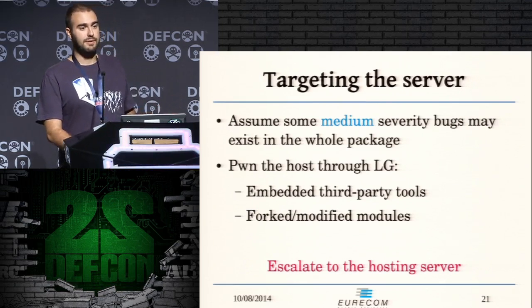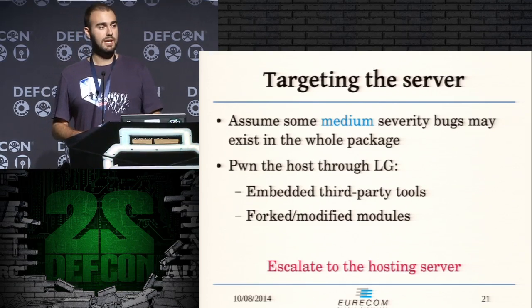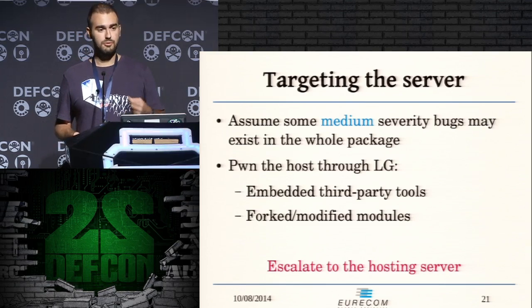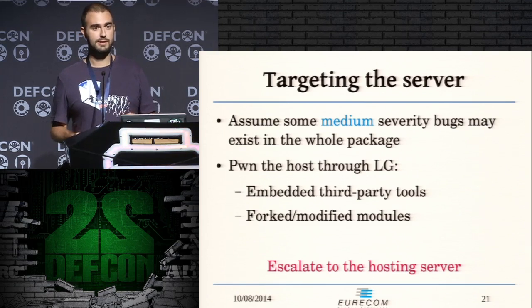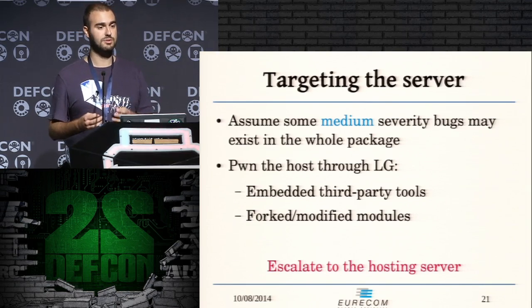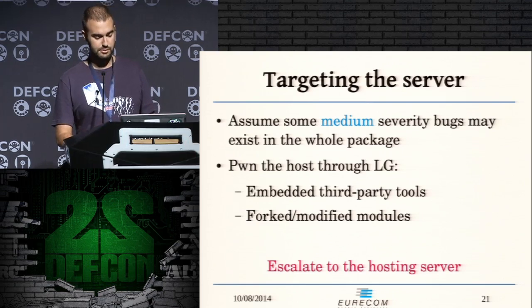One step further, some of these looking glasses may come with additional modules. For example, they may come with binaries, native code, or forked modules. If we find a bug in these modules, we can attack the host directly, not the software itself but the host. The host is the one actually storing the credentials. So once we have access to it, we already have a stepping stone into the private side of an operator network, and we can also steal the credentials.